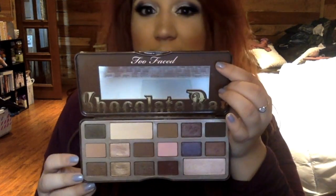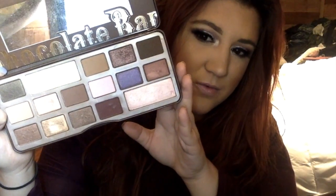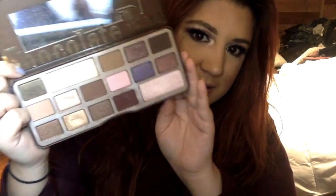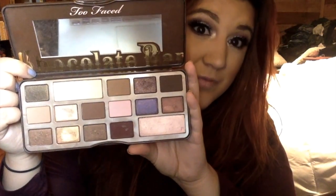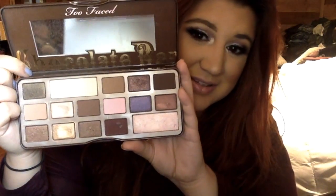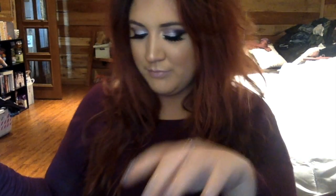But once again, I don't think I've ever gotten a bad look with this. This is like $49, and like I've said, I've had it for like 3 years. I bought it for myself for Valentine's Day one year, actually. So, it's kind of funny. I like it.